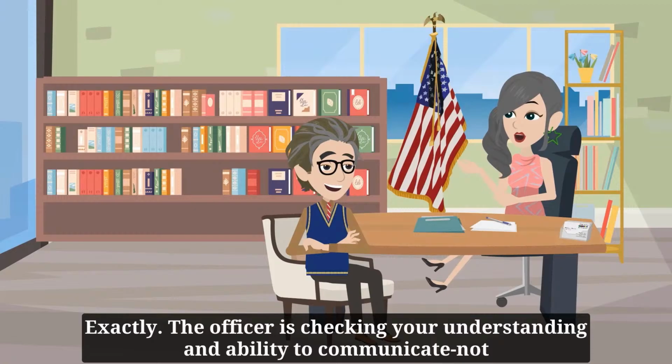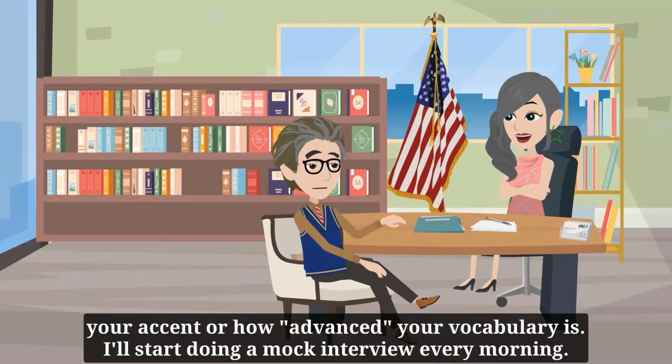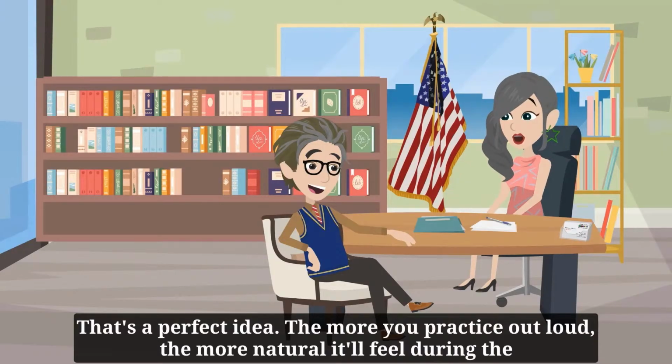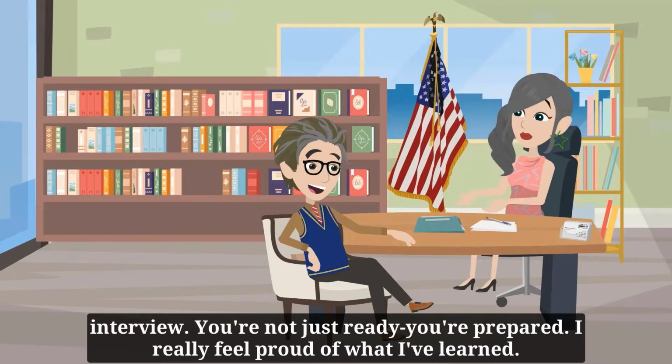Exactly. The officer is checking your understanding and ability to communicate, not your accent or how advanced your vocabulary is. I'll start doing a mock interview every morning. I might even ask my little brother to be the officer. That's a perfect idea. The more you practice out loud, the more natural it'll feel during the interview. You're not just ready, you're prepared.